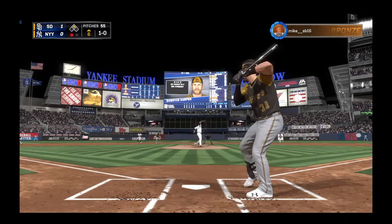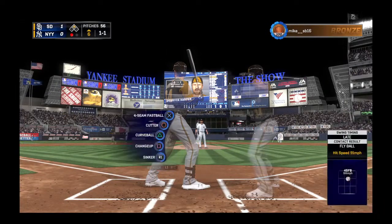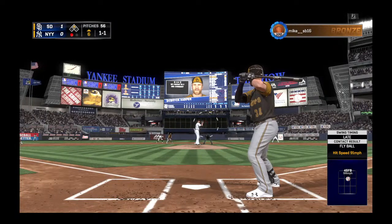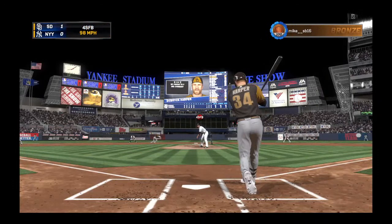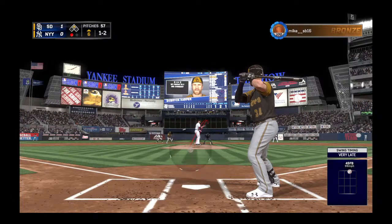Has a look, now the pitch. Squared that one up just a little late. Oh, that's one he's going to want back right there. A fastball right in your wheelhouse, and you foul it off. Swing and a miss on the fastball, and it's 1-2. 1 run on 3 hits. No errors in the ballgame for the Padres.